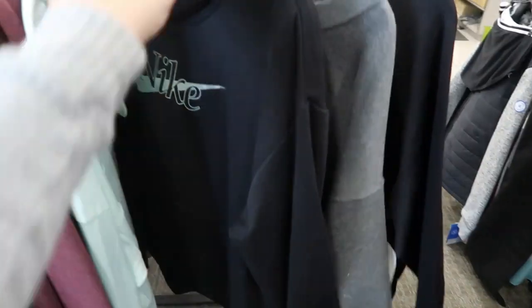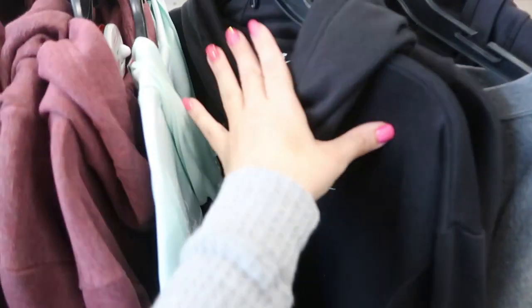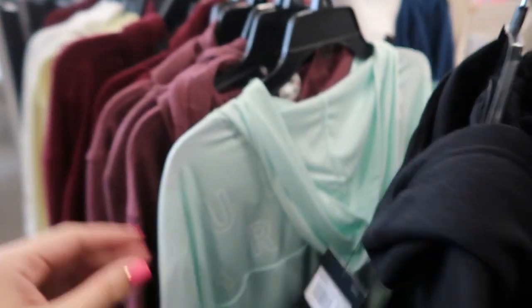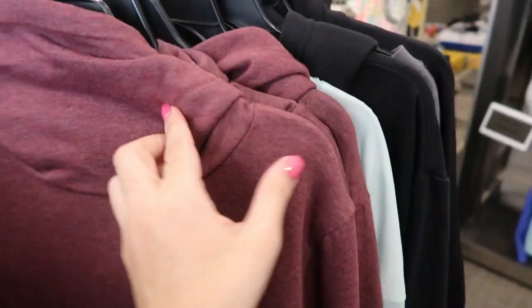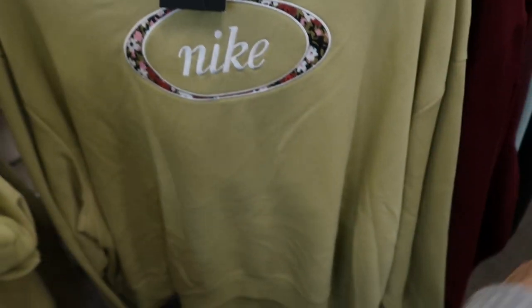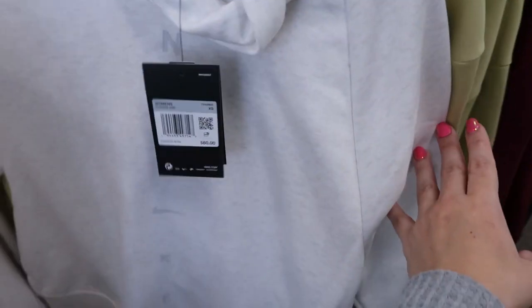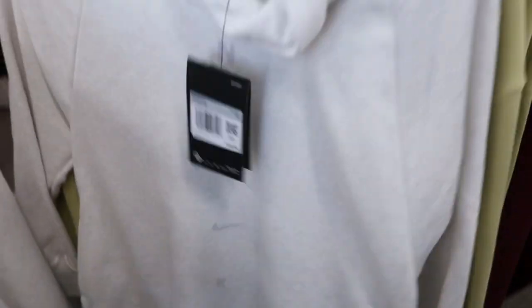I'm also seeing some new hooded sweatshirts. So this has like a little mock neck kind of detail with the silver Nike. What's the price? $55, and it looks like they're not on sale. They also have it in this burgundy with that Urban Day, a pretty floral, $65. And this one is $60.